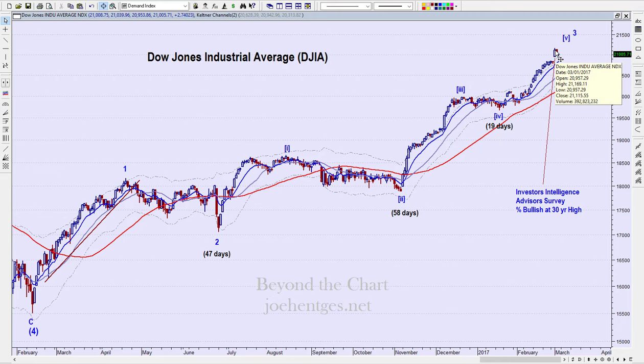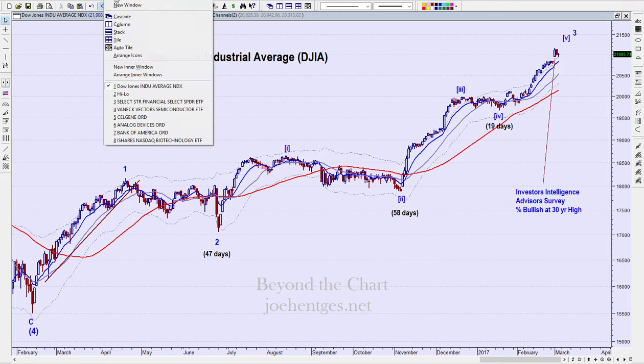Either that high on Wednesday was it. We'll find out soon enough if the market starts to roll on over and break below here, or it could continue to push up a little bit higher. Some of my Fibonacci projections stretch up to 21,400, which would be another 400 points above Friday's close. We'll see whether or not it continues to push or not. So that's the picture on the Dow Industrials.